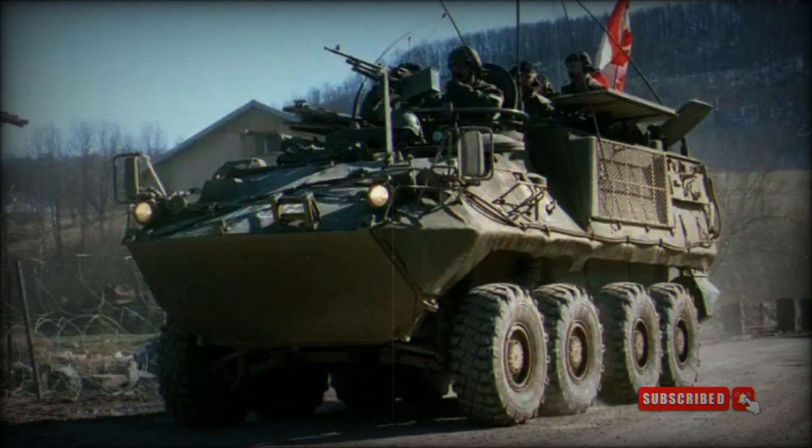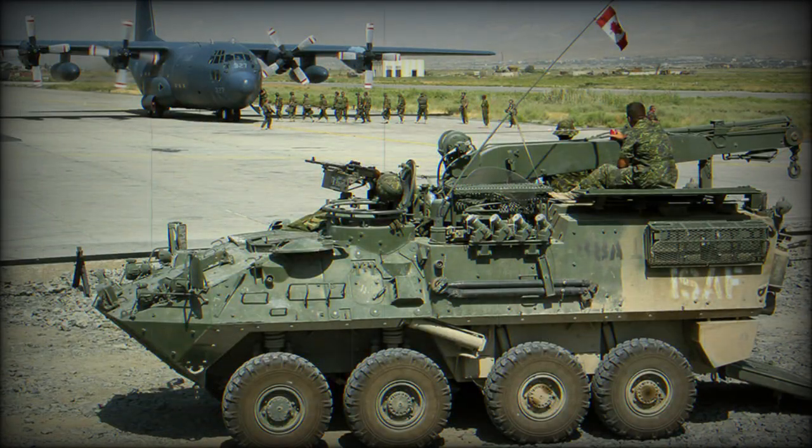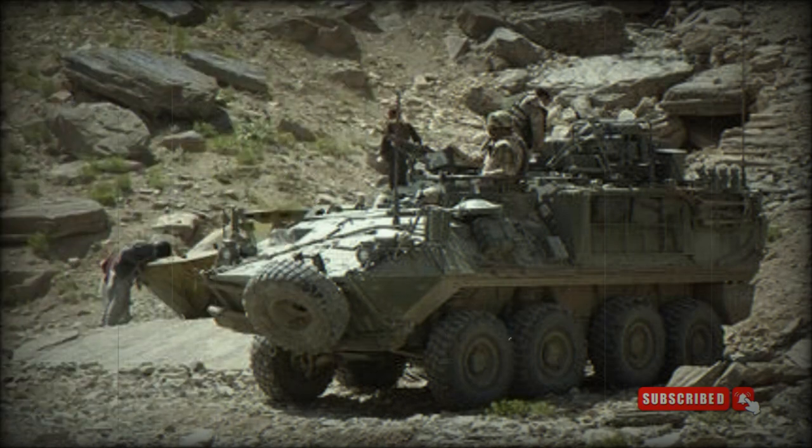At some point, all Canadian Bison armored personnel carriers were replaced by the newer LAV-3 armored vehicles. All 199 surviving Bisons were refurbished and converted into support variants, including ambulances, recovery vehicles, electronic warfare vehicles, and so on. The new variants were fitted with upgraded engines, fittings for add-on armor, and have some other improvements.